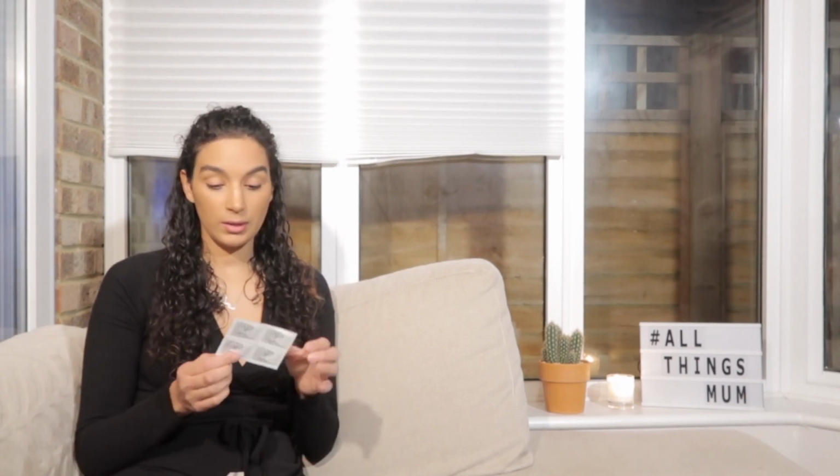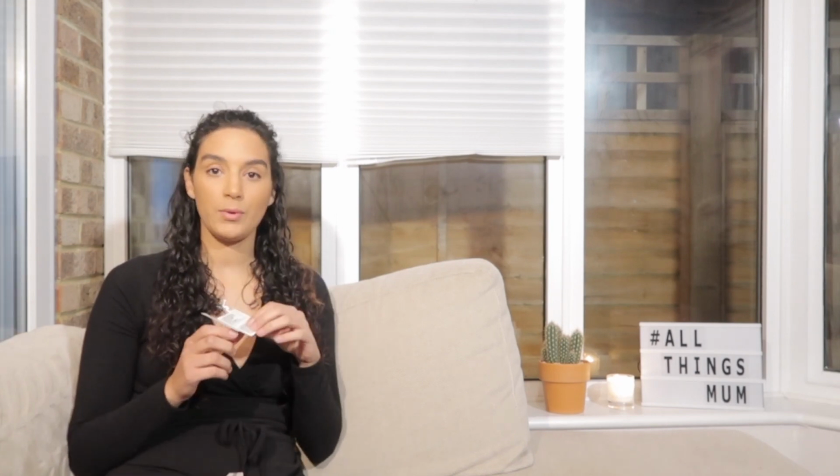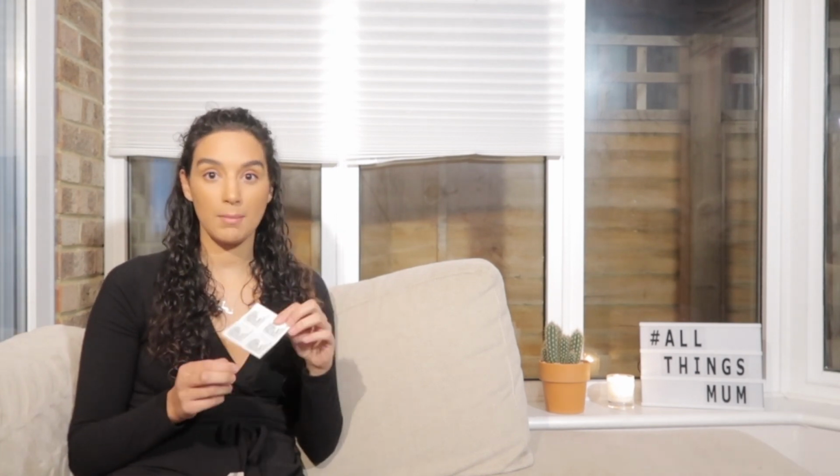They are also, as you can see, really small and easy to pack, and they're a powder, not a liquid, so you can take them in your hand luggage, which I think is brilliant. So yeah, these are a massive hit with both of my boys, and I swear by them when they're teething.